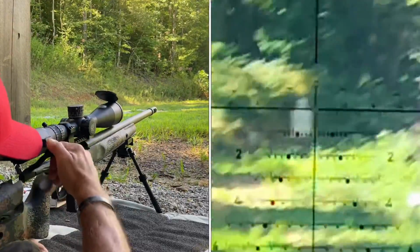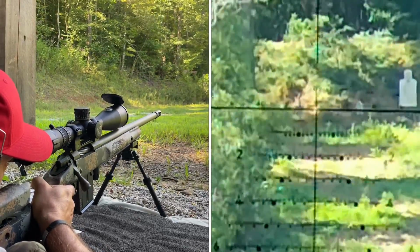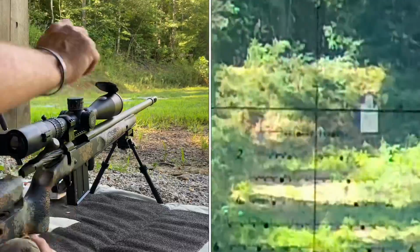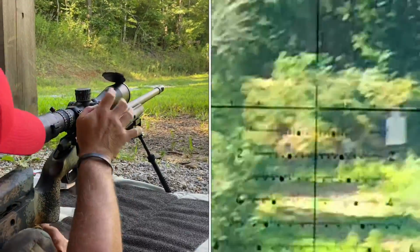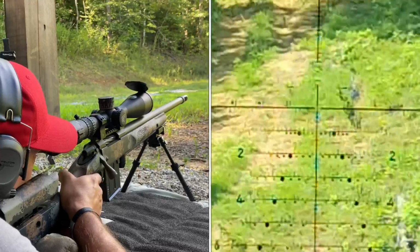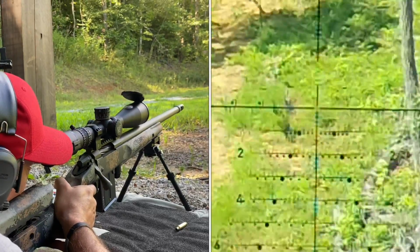Nothing. No call. And he said no call. He wasn't able to see. Now he's moving to 600. He's got to put his dope in. 2 tenths right. 3.4. 2 tenths right. This high elevation. It's slow.